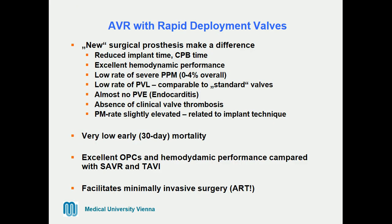So I will end my talk with the conclusion that we have documented with these new prostheses a reduced implant time and a reduced bypass time. Excellent hemodynamic performance, a low rate of severe PPM. We have a low rate of PVL. I didn't show you this data, but that is also very convincing. And we have almost no prosthetic valve endocarditis. And there is an absence of clinical valve thrombosis. We have no data on subclinical valve thrombosis so far.